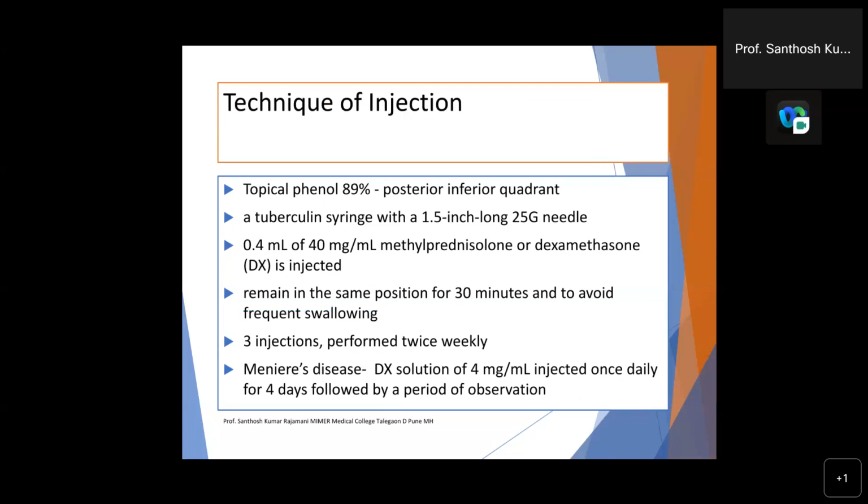Patient should remain in the same position for 30 minutes and avoid frequent swallowing. You perform 3 injections, performed twice weekly. So this is the frequency: 3 injections performed twice weekly.